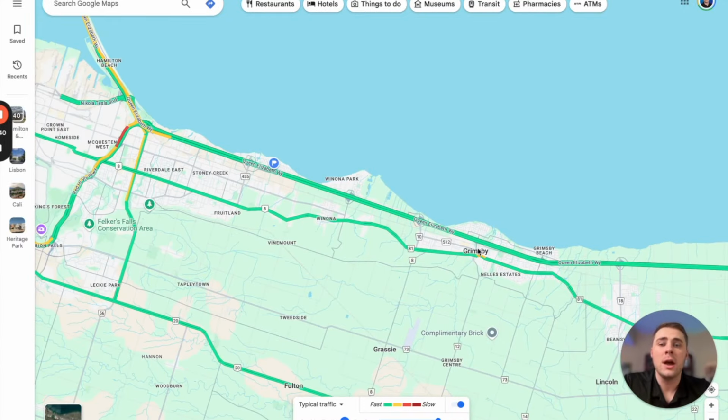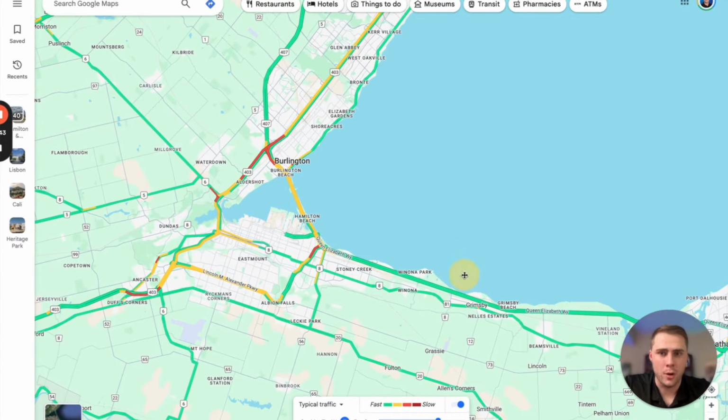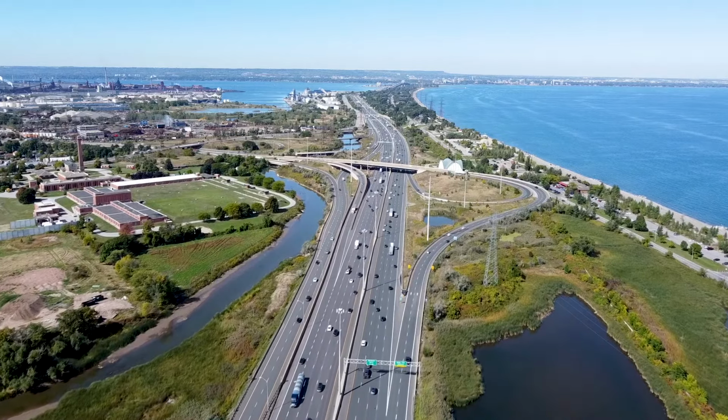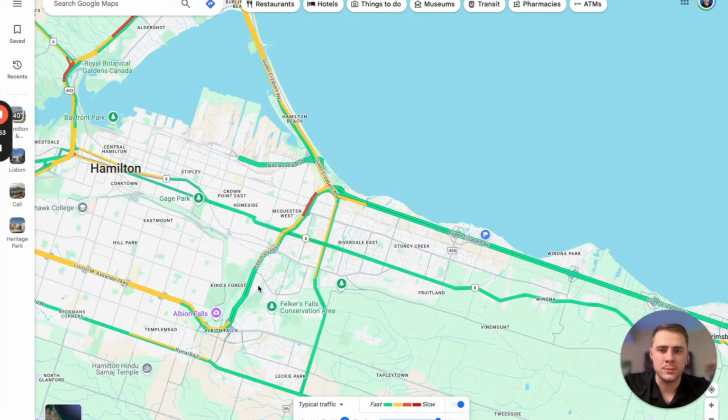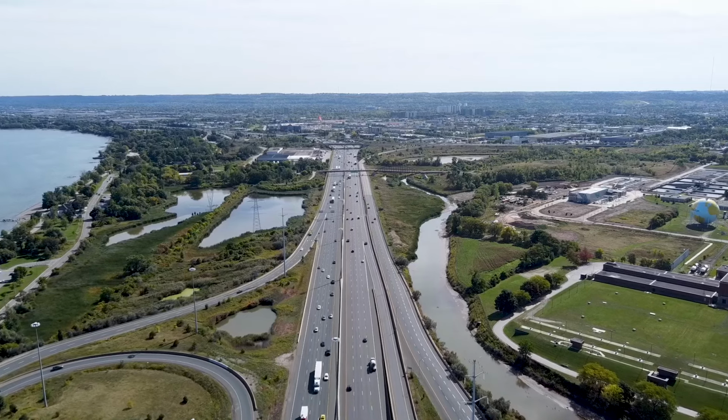So if we zoom out here, the first bottleneck you need to know about is actually not going to be in Grimsby. It's really this bottleneck right here where the QEW and the 403 meet in Burlington. Anytime you're traveling to the GTA, this is going to be a bottleneck, especially going over the Skyway. Next bottleneck you're really going to notice is between the Red Hill Valley and the QEW right here.